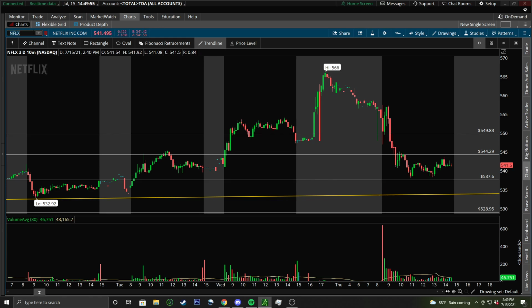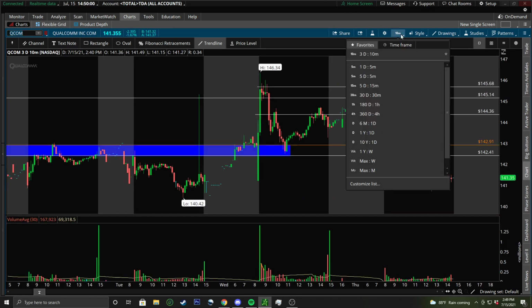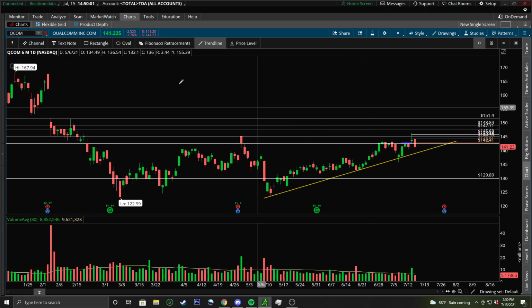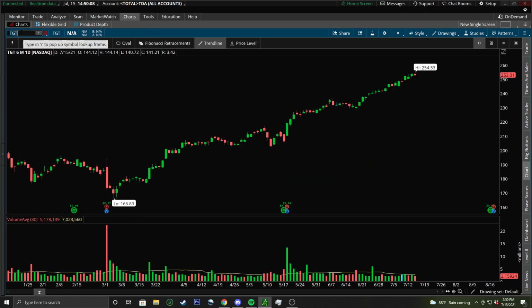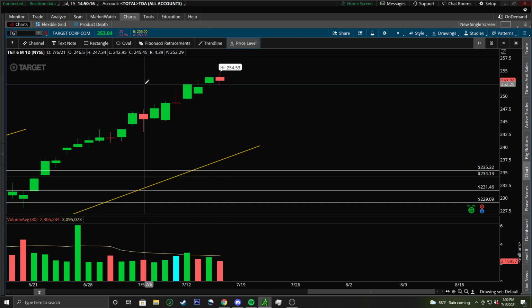QCOM's on here. Good short-term retracement, if anything. Bullish confirmation over that green candle you see there. Nothing crazy on that one. Target, that's a pretty good spot for a dark cloud cover at the top of a trend. You could definitely look at this tomorrow for a short-term retracement. Definitely be looking under that level there. It's a very big tall tail level there.